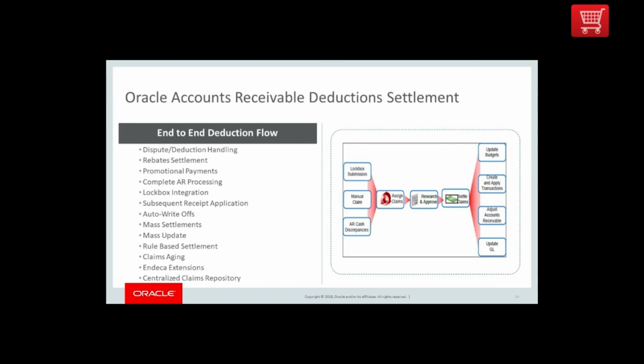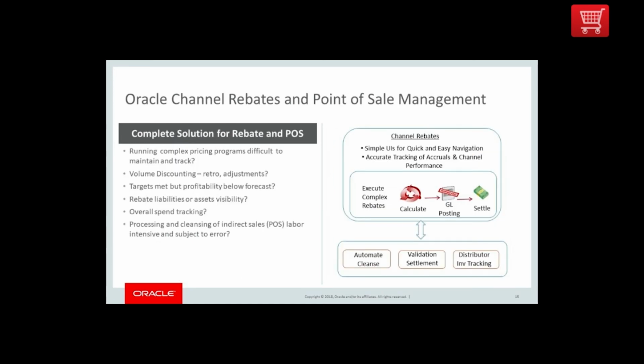So the first one being the Accounts Receivable Deduction Settlement. They don't allow us to use acronyms, but what it is, end-to-end deduction, dispute management flow. This is one of the largest deduction management products in the marketplace today with a whole host of functionality. On top of that, we've added the channel rebates and point of sale management. So if you've got any kind of complex pricing programs, volume discount, retro pricing, we give that to you here. These are basically the steroids for our advanced pricing product.